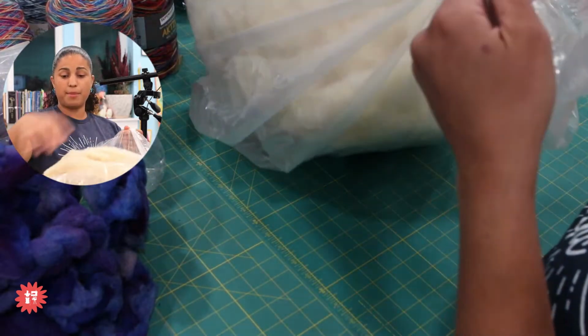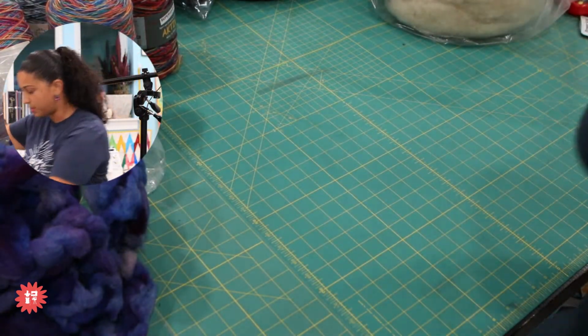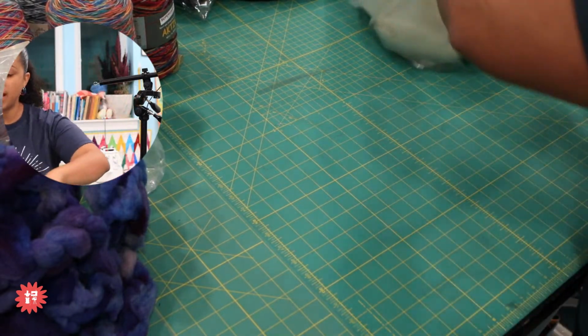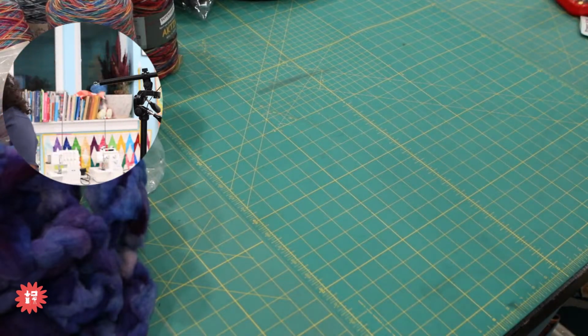So yeah, I'm obviously not going to get through all of this wool anytime soon. And that was just their first year getting sheared. So next year, we shall repeat the game again.